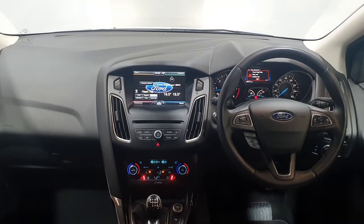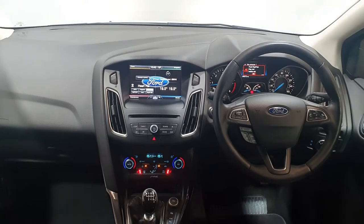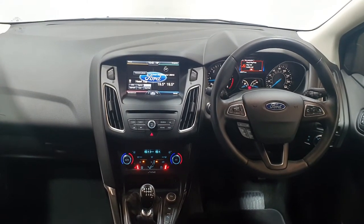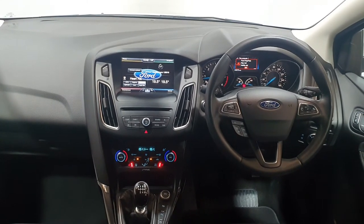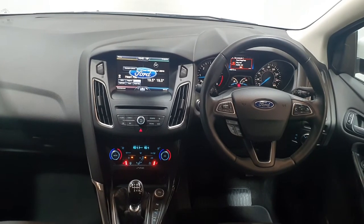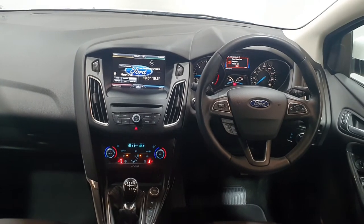Just a brief rundown of what this vehicle comes with. It's got 6-speed manual gearbox, 18-inch alloy wheels with Michelin tyres all round, intelligent lighting with xenon headlights and daytime running lights. It's got fog lights to the front, front splitter, park assist, front and rear sensors.